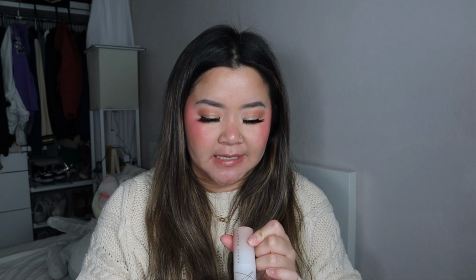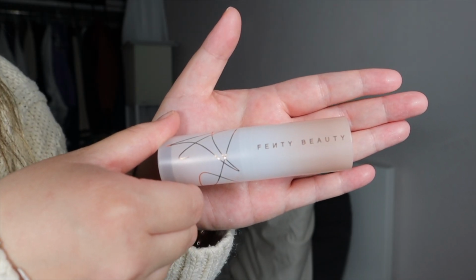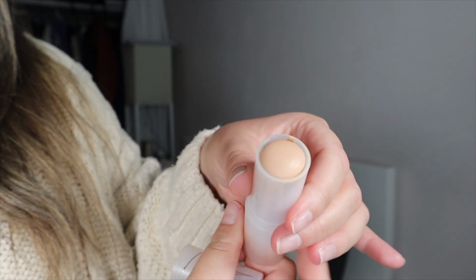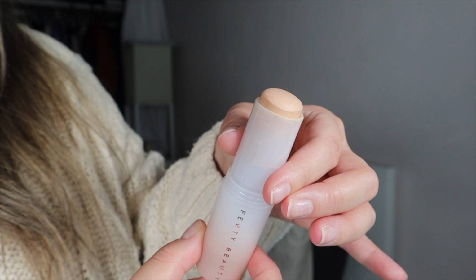Moving on to my makeup favorites. So the first thing that I wanted to share with you guys is my Fenty Beauty Eavesdrop Blur and Smooth Tint Stick, and I absolutely love this. I'm wearing it as my base today, and this was recommended by Whitney Simmons. I see her use this pretty much every single time she does her makeup on her TikTok, so I was like, I need to try it for myself, and I love it.